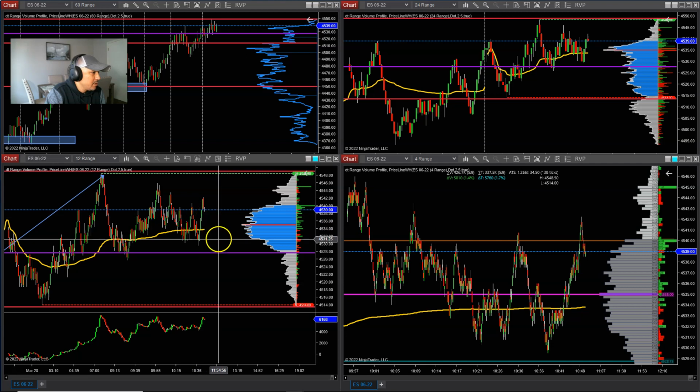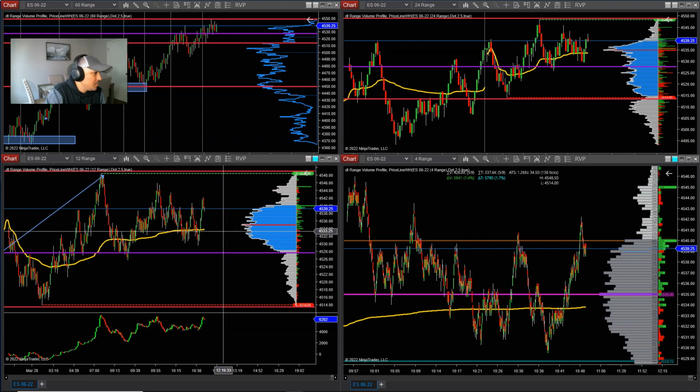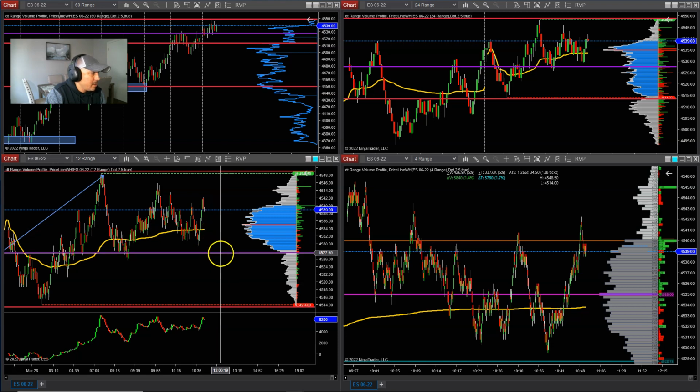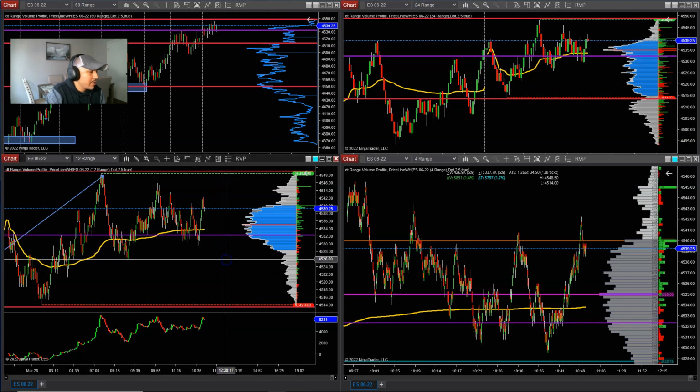Let's see what price is going to do here. Maybe it pulls back kind of hard, maybe to this area right here. I'm going to put market right here, kind of see what happens.